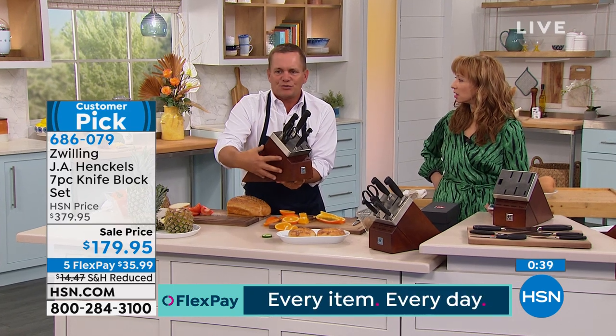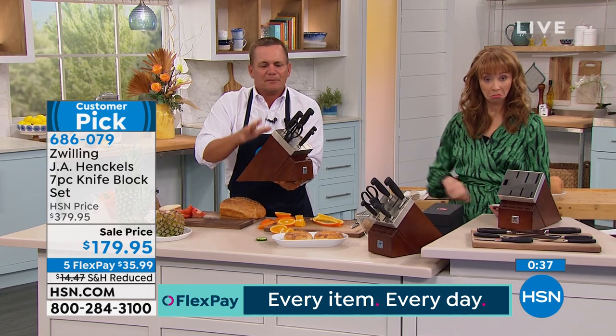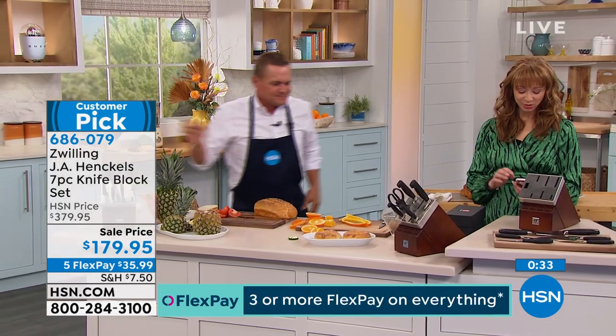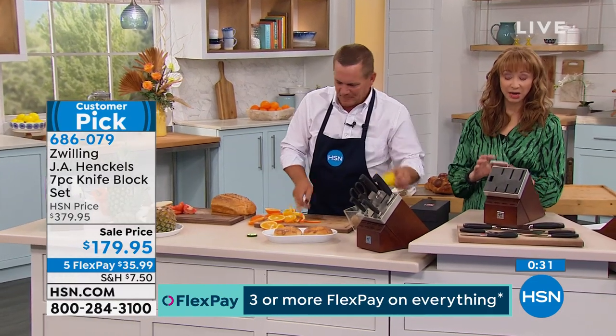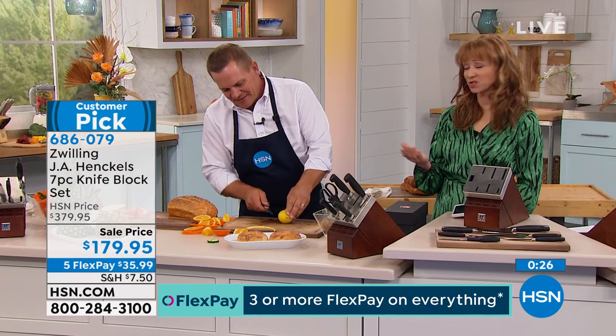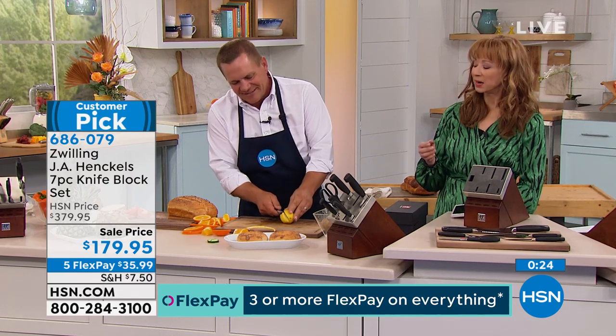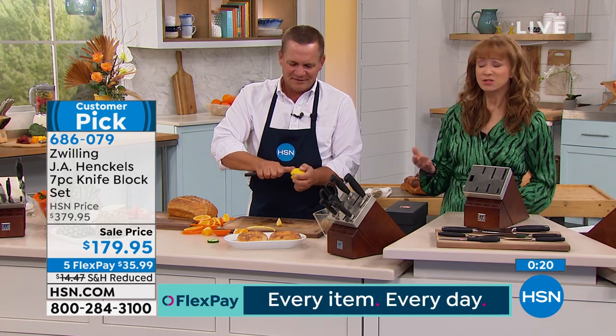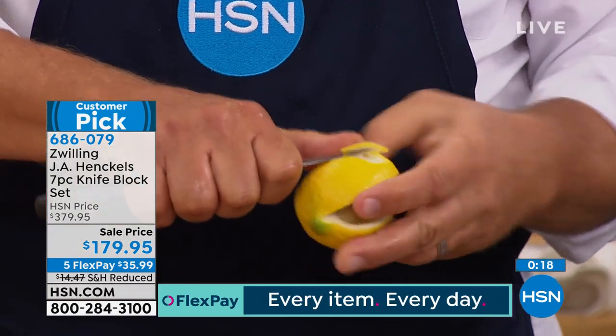I did not know. And it's ash wood too. It's beautiful, but it's also very durable. I know I'm doing a lot of shopping with you guys tonight, but I got mine because I'm sick and tired of fighting with my knives. A dull knife is far more dangerous in the kitchen. You'll get more done more efficiently, and you're gonna have these forever. So if you just look at it that way, John, I'm telling you.